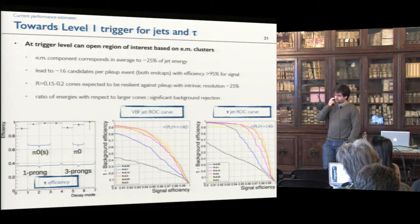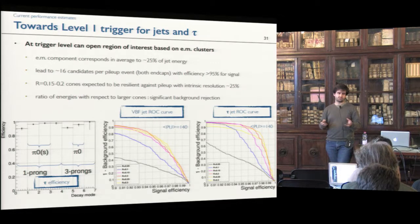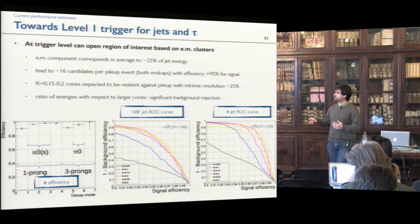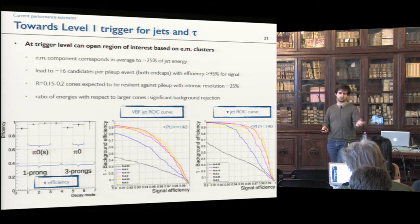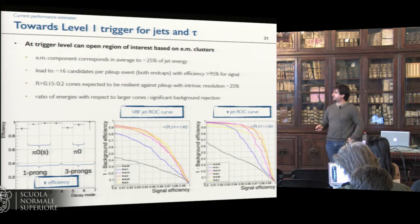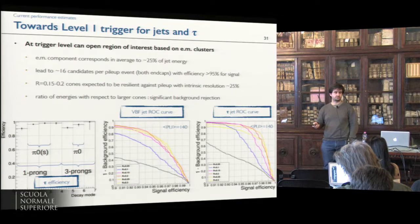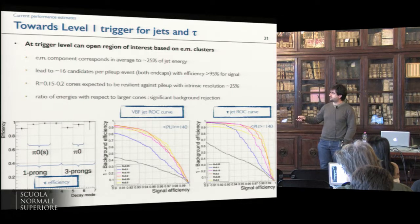So how could this work out for level one trigger? In principle, we can open up the regions of interest based on the electromagnetic clusters, as I've shown for the electron case. And this is also because for jets, 25% of the jet energy is carried by electromagnetic particles. So this would lead to 16 candidates per event for both endcaps and have an efficiency which is above 95% for signal. And this would work out not only for jets, but also for taus. Okay, so this is a tau efficiency depending on the decay mode, number of pi zeros. It's all well above 95%.